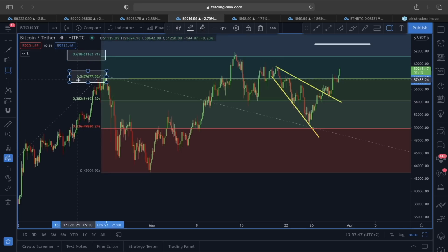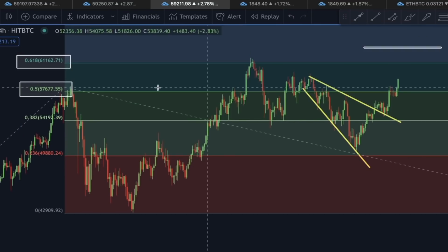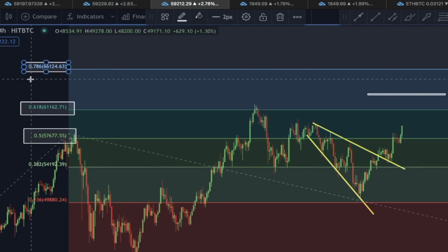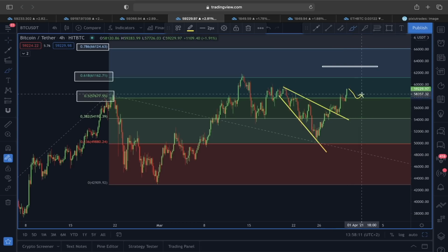I said 57,600 was our previous price target. We got there, we saw some rejection, but now we are also moving in an upward direction. And now you can see, guys, this 0.618 Fibonacci extension level is our next possible target, which is going to be around 61,000. And also my focus is going to be around this 0.786 Fibonacci extension level, which is sitting around the 66,000 price level.